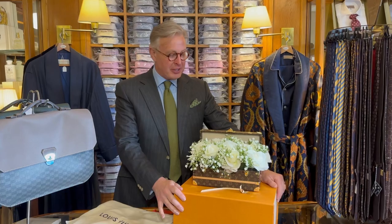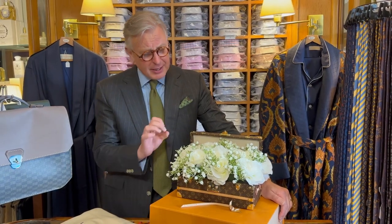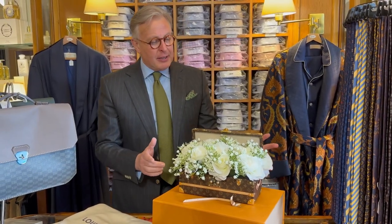Here you can see the trunk filled with my amateur floral display. As I say, it has a zinc tray inside which you could put soil and water and put fresh roses in. In 1910, these were designed. Louis Vuitton had never, and still to this day, don't ever give discount.